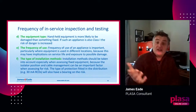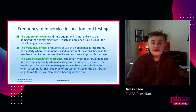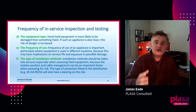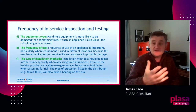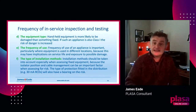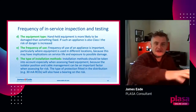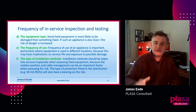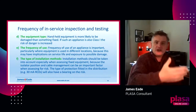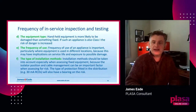Equipment type: something that's handheld is more likely to be at risk to the user than something that isn't. So if it's class 1, if there's a fault with the earthing arrangements and you're not using RCDs, then the risk is correspondingly enhanced. Take a rental company, for example, where you're doing testing, firing up lights for checks. You've got your moving light workbench: are the sockets RCD protected? How good are the guys at checking the cables before they plug them in? Are they standing on rubber mats?